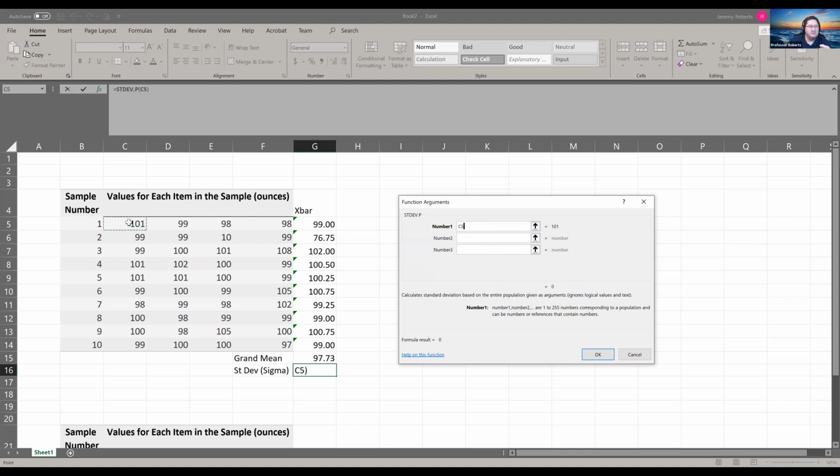We're actually going to select all our sample data points. In my case, it's C5:F14. Is everybody with me so far?